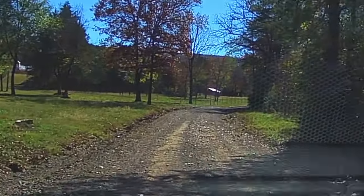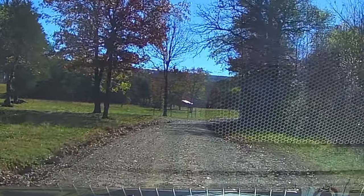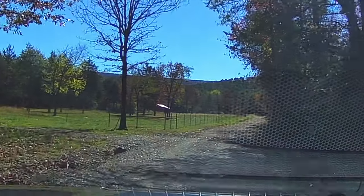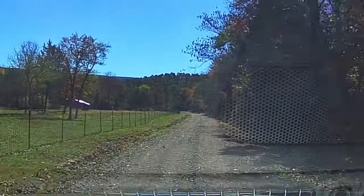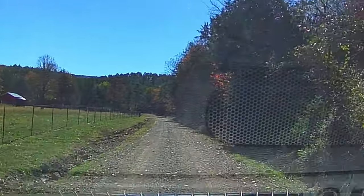Don't forget, this route is live on the onX Offroad app. So if you choose to follow our exact route, you can do so by downloading the onX Offroad app and following our blue trail guide trails on their app.